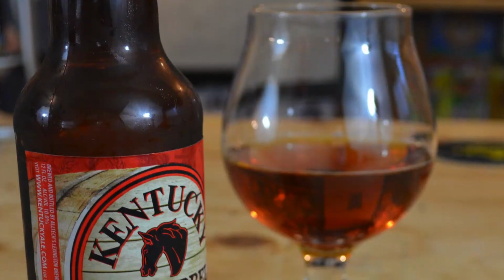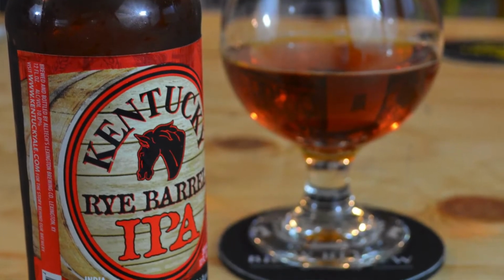Corey, would you ever drink a beer produced by an animal science company? They don't really correlate, but somehow that's what we have here. Today we're going to try Kentucky Ale's Rye IPA.